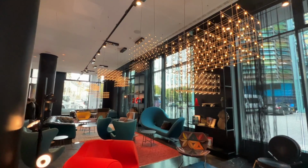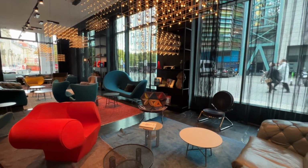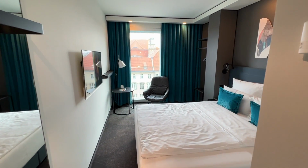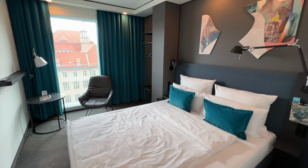So let's move on to talk about the hotel itself. As you can see, the lobby is actually pretty nice, and I really do enjoy how modern it is here. The hotel rooms are relatively basic. It's very small, about 16 square meters, and it's lacking amenities like toiletries, like toothpaste, shower, a vanity kit, and they don't have that, and they don't have coffee and tea making facilities nor a kettle as well.